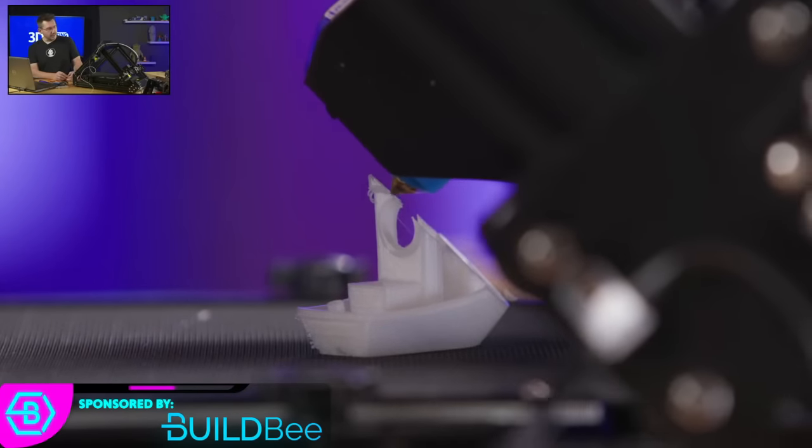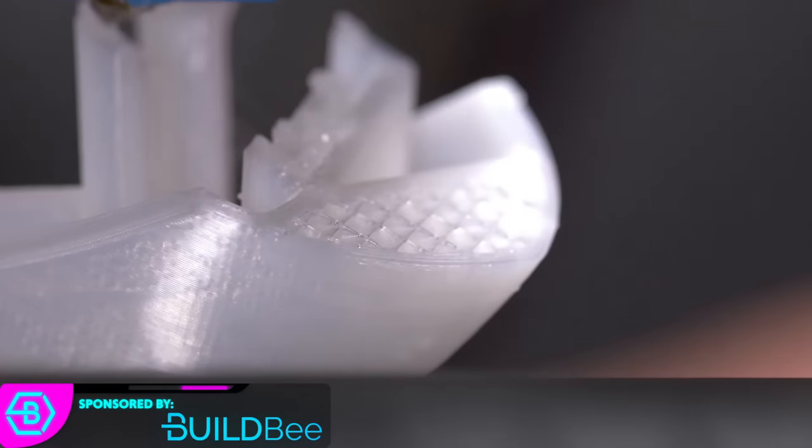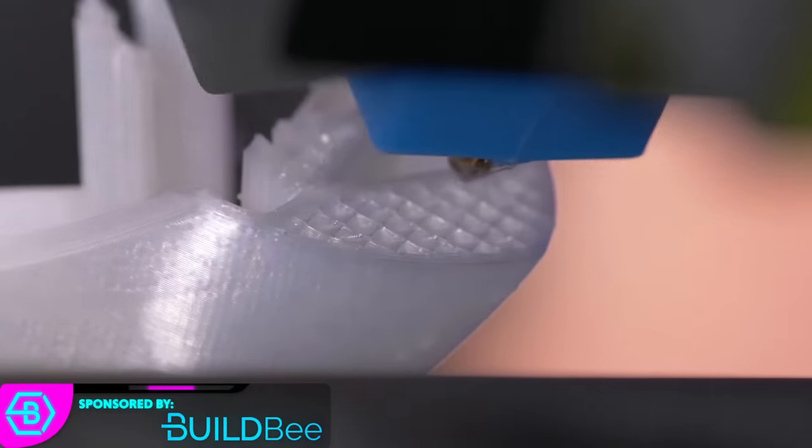Oh, look at that angle. That's a good angle. The one I'm seeing, is that from the C70? That's cool. I like that.